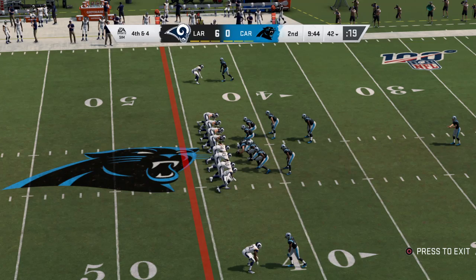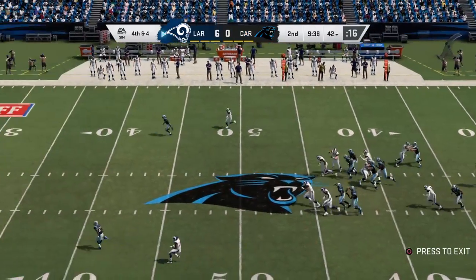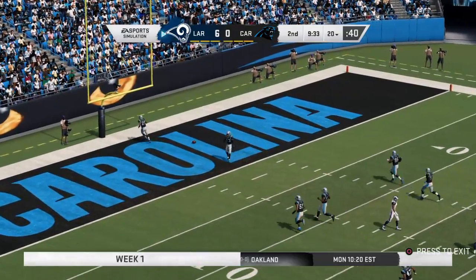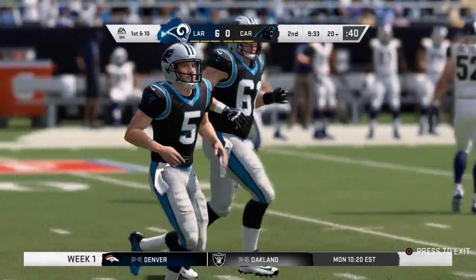Here's Michael Pilardi now. He's been terrific so far. And this is going to hit the goal line and continue on into the end zone for a touchback.